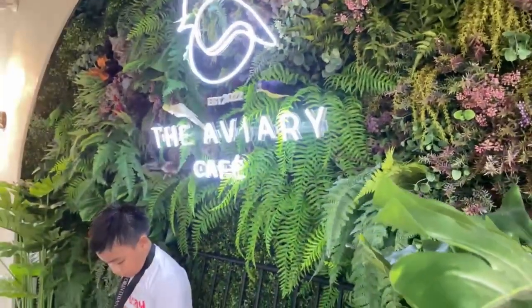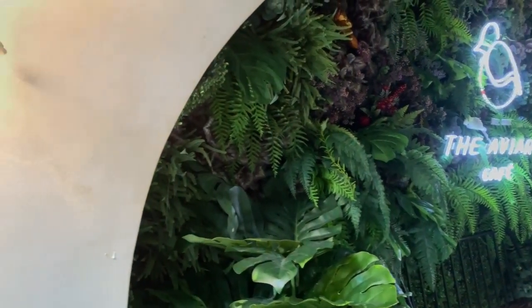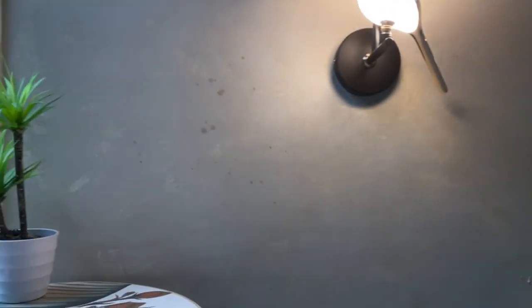And then we got hungry, so we went to the Aviary Cafe. So we're here at the Aviary Cafe. This cafe is right beside the aviary section. As you can see, there's a peacock behind me. Yeah, that was real. There was actually a peacock right beside the cafe.